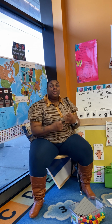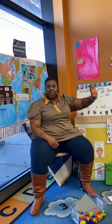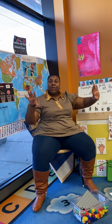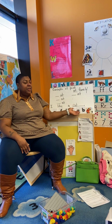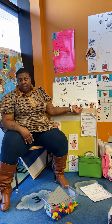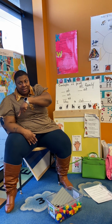And so that could be a small group activity where they have to sort all of the letters that have straight lines and all of the letters that have curved lines. You can even do that activity during pack time as well, because that's that visual discrimination. And that goes back to Brigance.